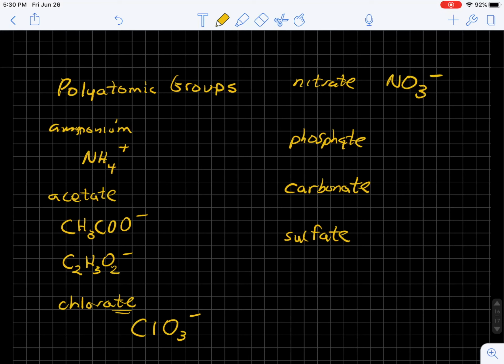Now, I mentioned this because if you wind up looking at the practice tests, you will be given a group of polyatomic formulas. In other words, I'll have NO3 on the test listed as a given, NH4 plus on the test, but I won't have the names. So I'm going to actually, you're not really memorizing this. I'm asking you to meet me halfway. I'm going to give you the formulas, a list of polyatomic ion formulas. You just have to recognize the name.